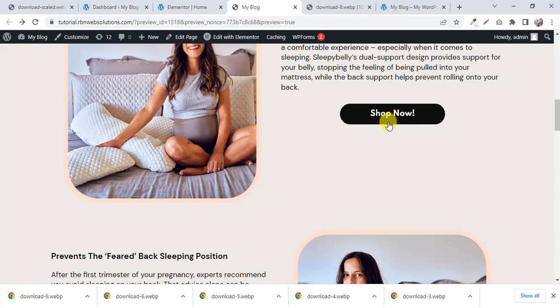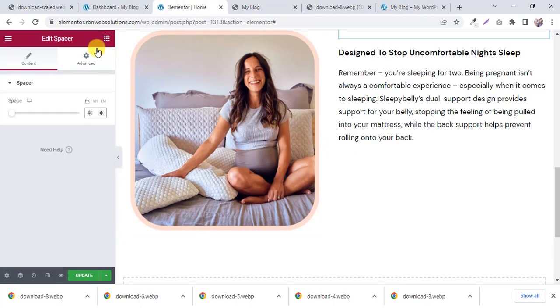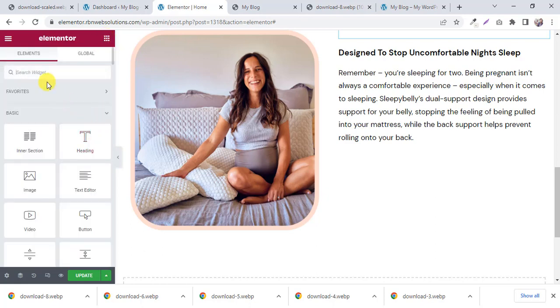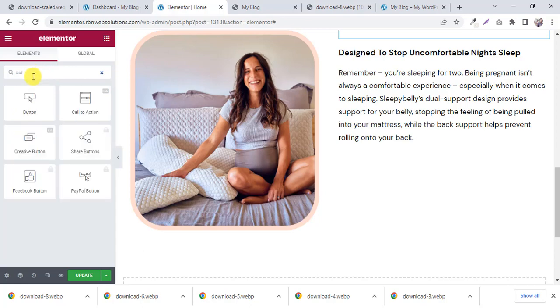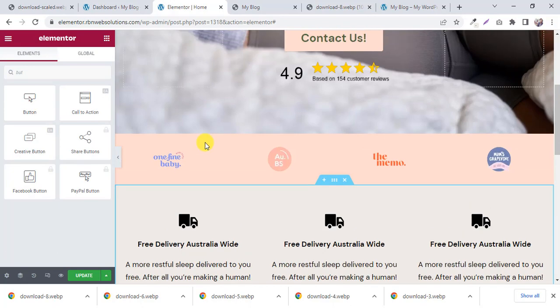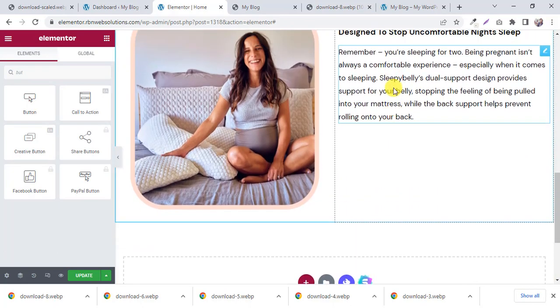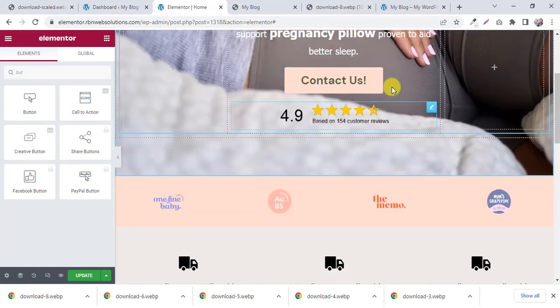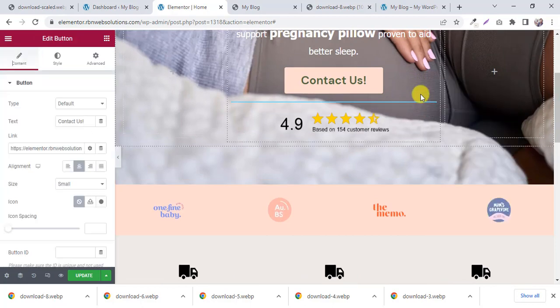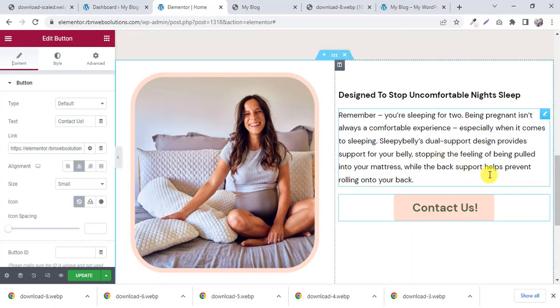And now we can see here there is a shop now button. So we have to add a button. Click on this icon to get options, then button. So select this. Maybe we have a button already there. This is our button. Okay, we are going to use the same button, so duplicate this button and then drag and drop it here.